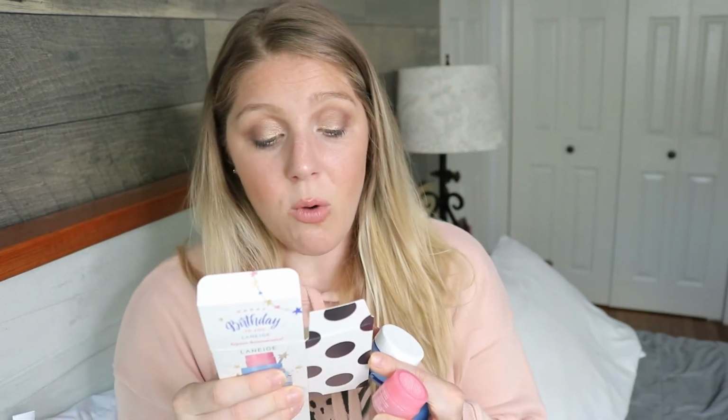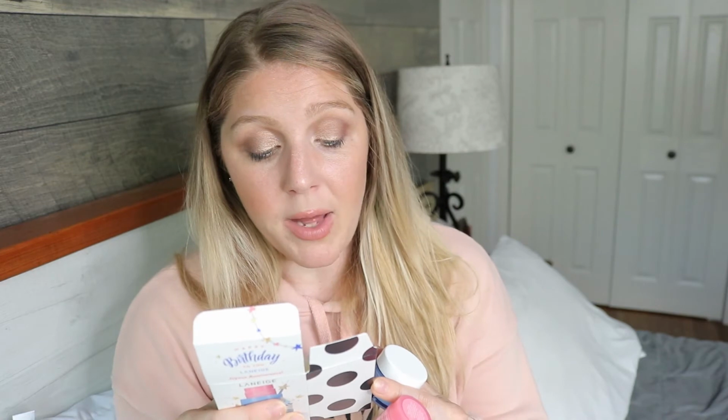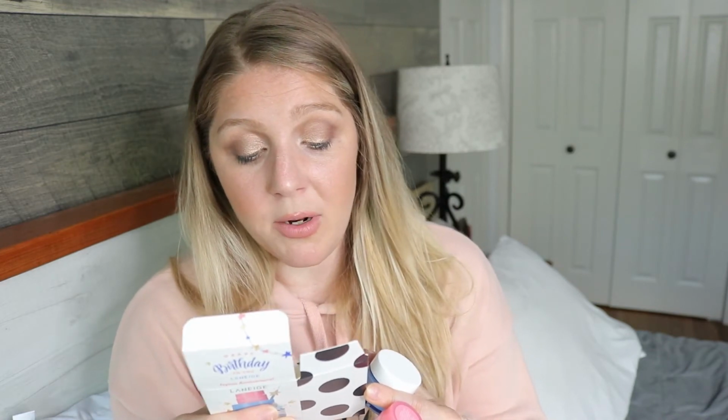So what came in there is the lip sleeping mask. I think this is just the berry one. So the berry lip sleeping mask, and then the Laneige water bank moisture cream, and then also the water sleeping mask. So I was reading the instructions here, and it says that the water sleeping mask, you're supposed to apply evenly across your face, leave treatment overnight, and rinse off in the morning, and use once or twice a week.